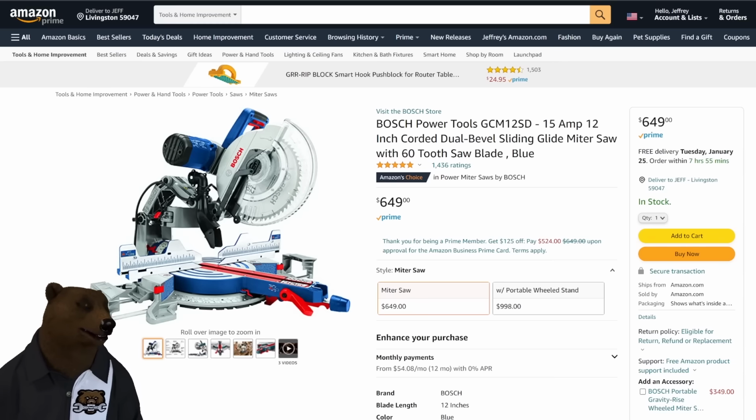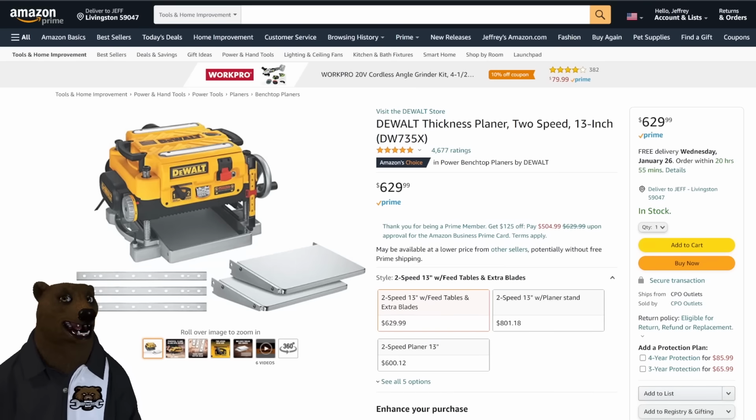Another one of the top selling corded tools out there is the thickness planer. This is the one that people are always wanting to find on sale because the DeWalt DW735X is unmatched when it comes to the prosumer and lower tier pro kind of level of planer. $629 though, that is not a buy it now price. Usually we're looking for that closer to $500 on that one.